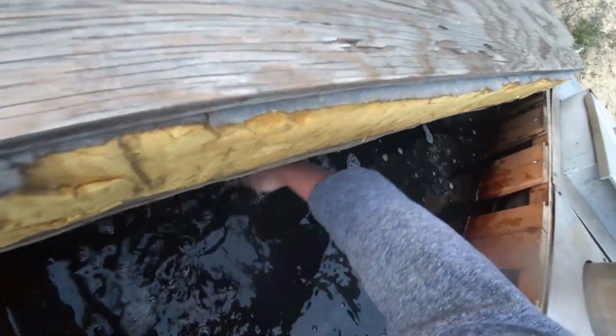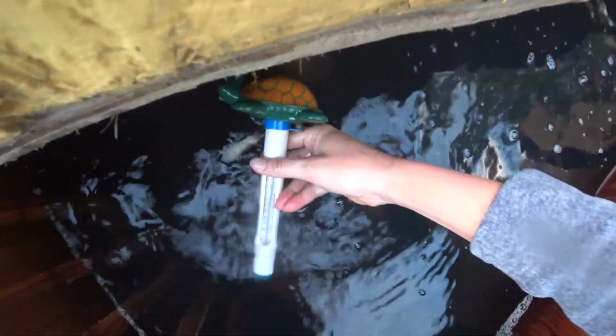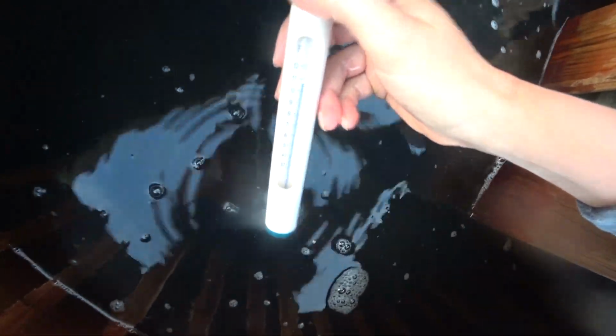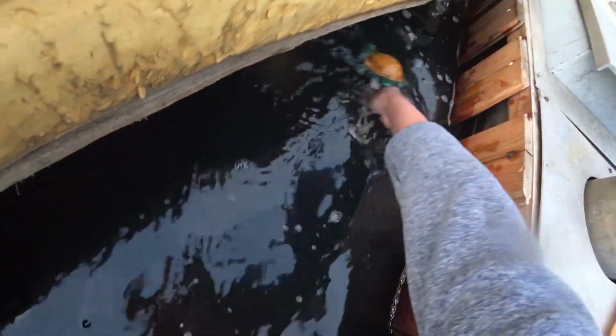Ooh, she's feeling toasty. Nice. Don't worry, it's not that hot. Only on the surface. Feels more like 98 or 100. Feels pretty nice.